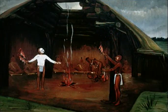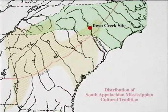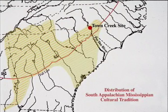Archaeologists found that the people who built the mound at Town Creek were influenced by a Native American culture now called South Appalachian Mississippian. We do not know what these people call themselves, but this local group was named after the Pee Dee River by archaeologists. The Pee Dee culture reached its zenith at Town Creek sometime between 1200 and 1400 AD.